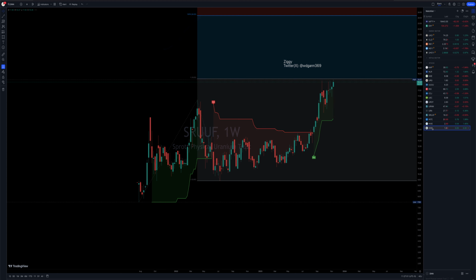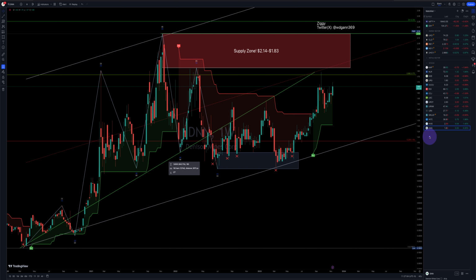And I think my last one will be DNN. DNN I own, and this one has been kind of struggling also. It hasn't really penetrated the supply zone, which is 2.14 to 1.83. But so far, it looks like it's in projection there. We'll probably want to test this pivot high of 1.79. If we could close above that this week and even close above the 1.83, then the probabilities start getting higher that we could test the November 8th high of 2.14. But so far everything is kind of chugging along.